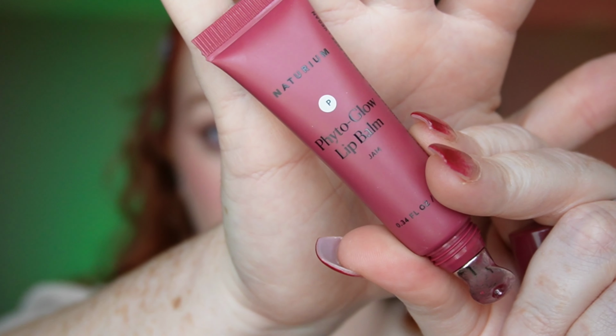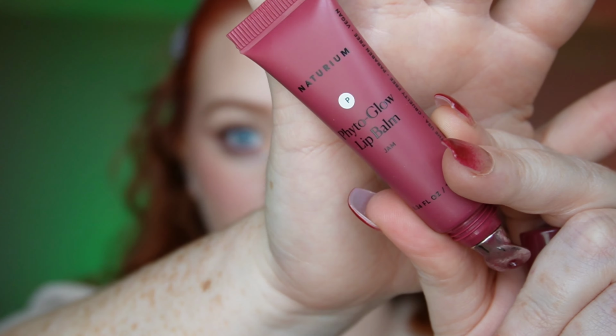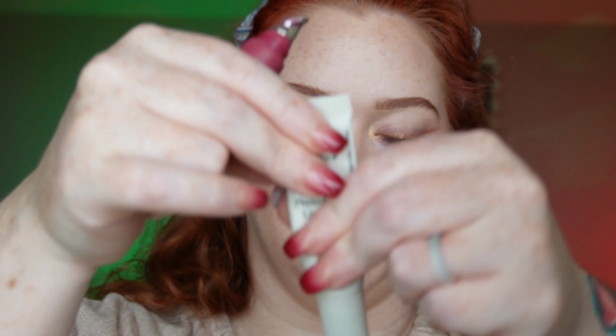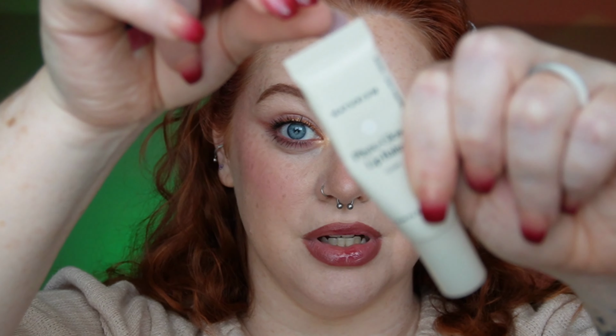The main event on the lips is going to be the NATURIUM Phyto-Glow Lip Balm. This is in the shade Jam. These Phyto-Glow lip balms from NATURIUM, I find mine at Target. They are so good, so hydrating, nourishing. I have the clear one and I'm squeezing whatever is left out of it. But check out this color.